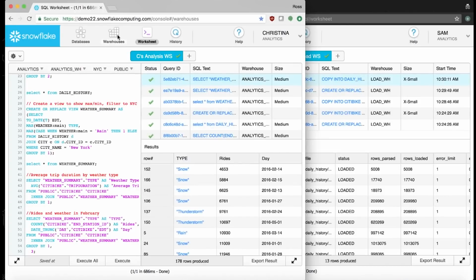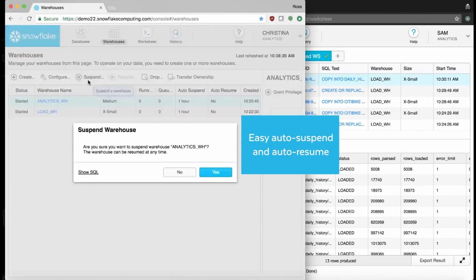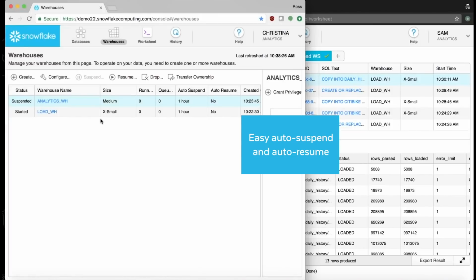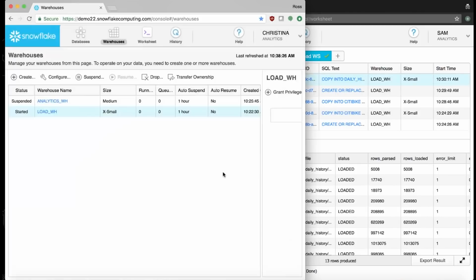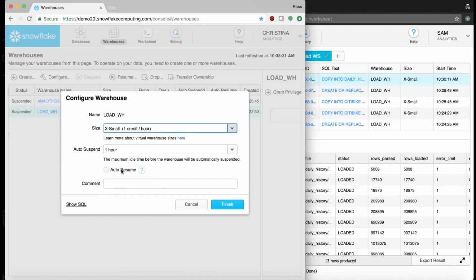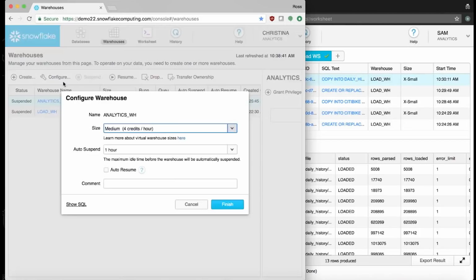With her analysis done, Christina quickly confirms that the compute resources are on auto-suspend, so the City Bike team isn't paying for resources they aren't actually using. Christina also sets her dedicated warehouse to auto-resume, so it will turn back on automatically the next time she needs to do analysis, saving her time and eliminating remedial database administration tasks.